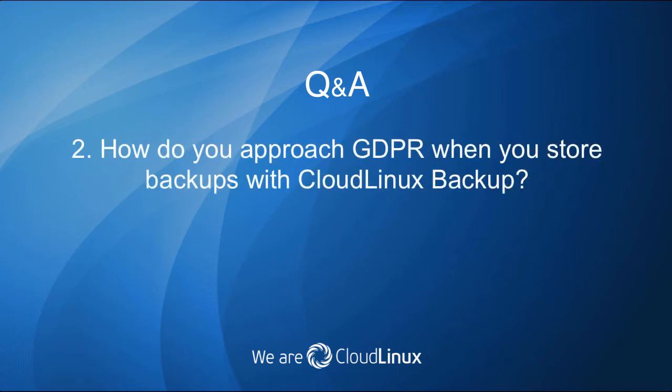Next question. Hi, CloudLinux. How do you guys approach the GDPR when you are storing backups at CloudLinux Backup? Basically, with this cloud backup, we actually provide you with the option of which data center you want data to go to. And of course, if you are GDPR, you should select European data centers. That already reduces the issues. But otherwise, it's the same thing as with any other subcontractor for data. And it's part of the EULA for the backup, that we will provide the services, that we don't look at your data and stuff like that, that fit the GDPR provisions.